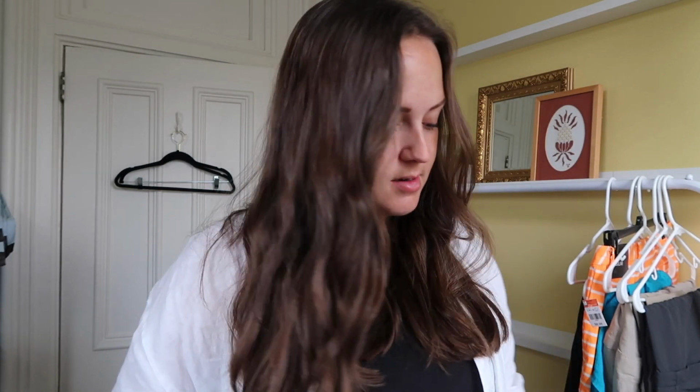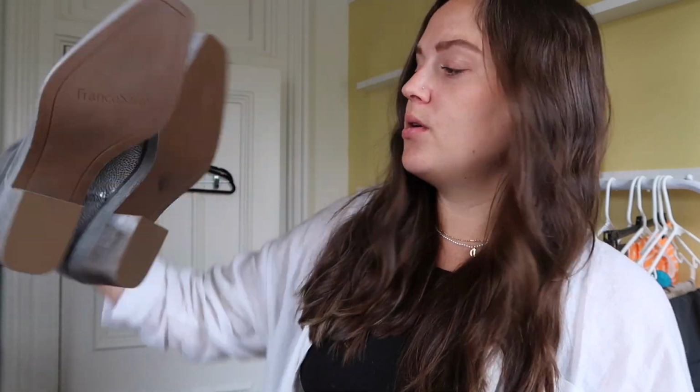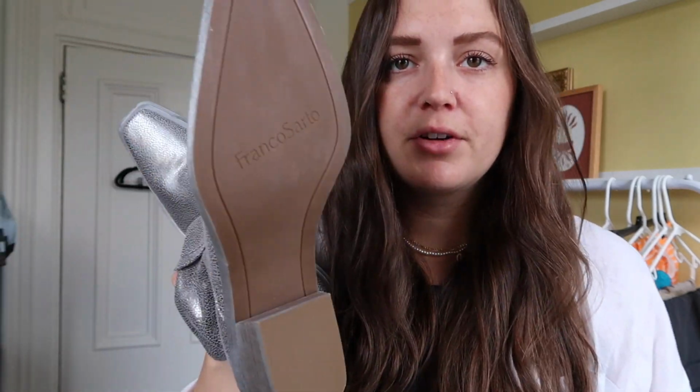I have 3 more pairs of shoes, and they're all boots. Like I said, boots probably won't be selling very well right now, like sweaters, but if they're nice, I'm not gonna pass them up. These again are basically new Franco Sarto boots. They're so cute. Look at the little square toe, and again, never even worn.